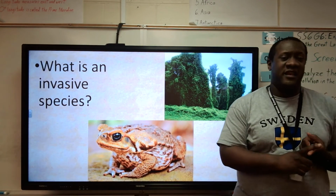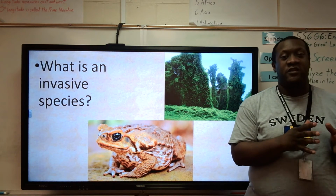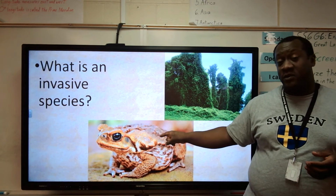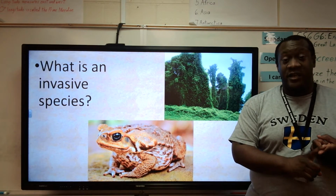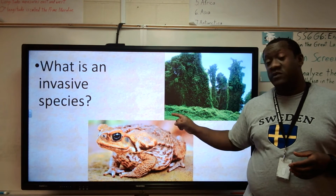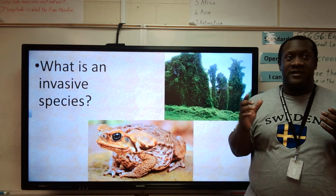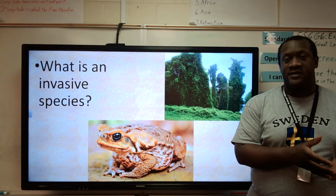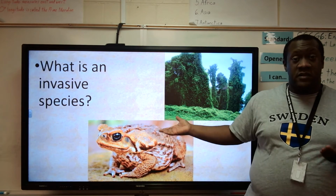Now, the cane toad. Some of you may have seen the cane toad, or I should say you've read articles about the cane toad. There are some problems in parts of Florida with the cane toad. There's huge problems in parts of Australia with the cane toad. The cane toad was brought over to Australia because they wanted an animal that could eat insects that were harming crops.